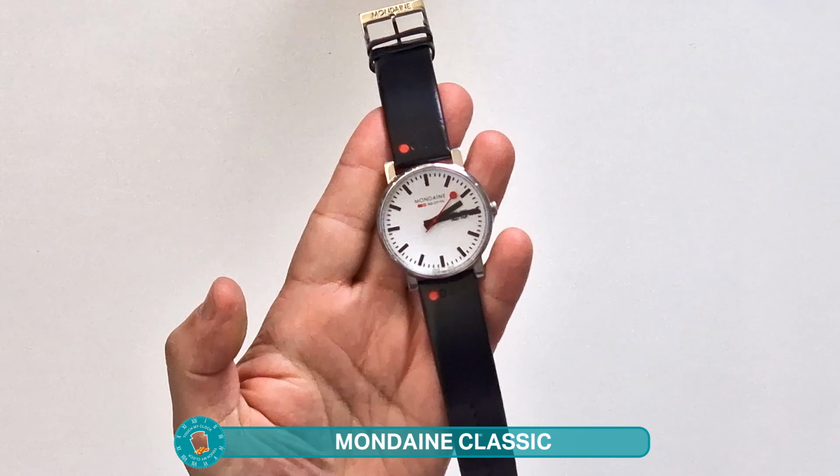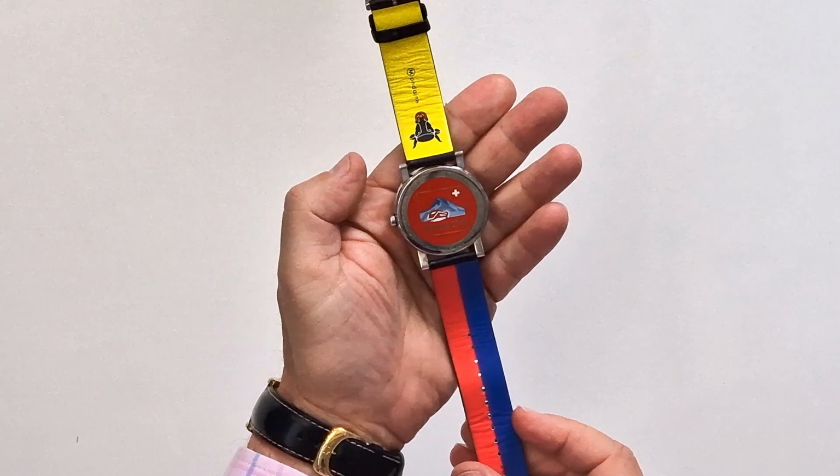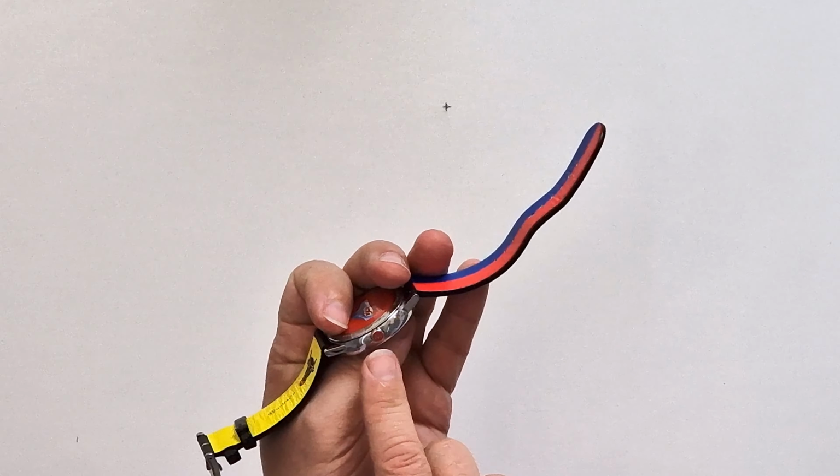Let's take the first one out of this little bag. And I've got what I think is an absolutely underrated design hero. Here we go. This is the Mondaine, which is clearly the official Swiss railway clock, obviously renowned for that. This one's the 2016, and it's a quartz, so relatively inexpensive. Love that little M on the top there. That big red second hand, really thick.